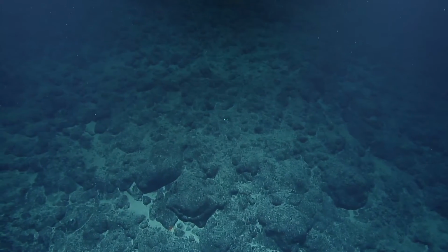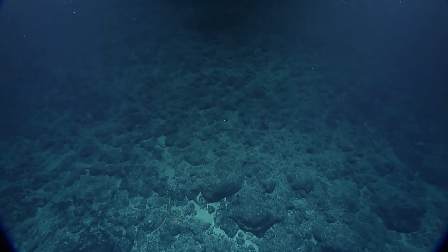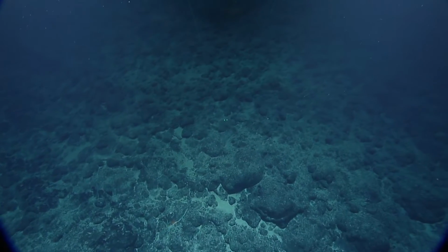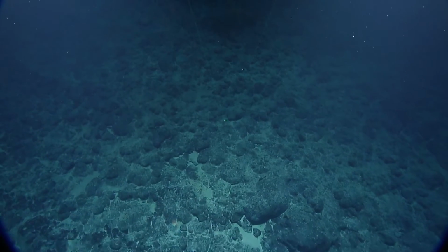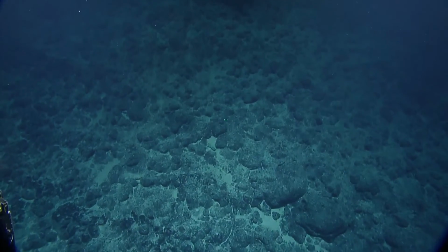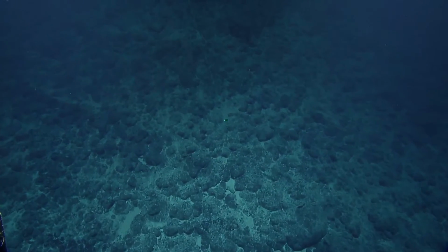Bridge, nav. We are on bottom and ready to get underway. Can we move 50 meters, bearing 110 at 0.2 knots? How much are we tilted right now? I'm just looking at the small flare. There, that was enough, that small movement. That's great, thank you. Beautiful.